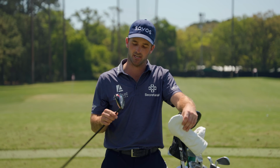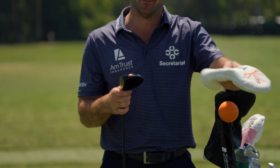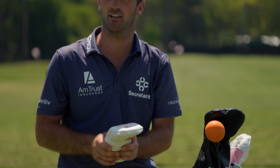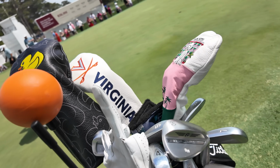So I started using it in San Antonio. It's a Stealth. I don't know exactly what the loft is. I just know it's a hot 3-wood, and I like the sound of it. It kind of sounds like a wooden baseball bat to me. Another sweet head cover. UVA, Go Hoos.